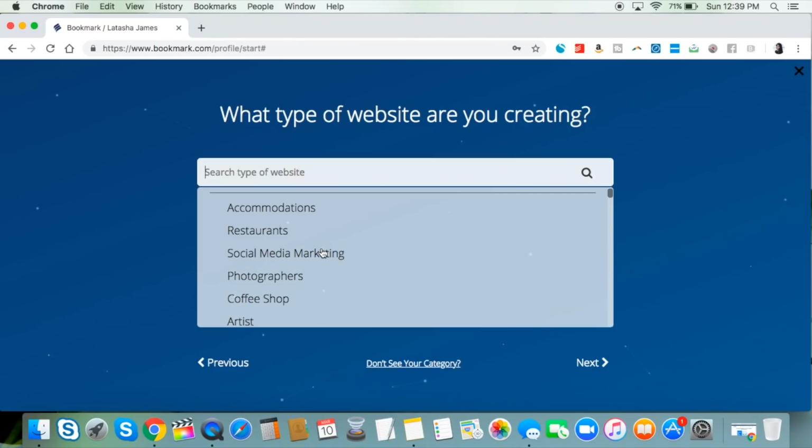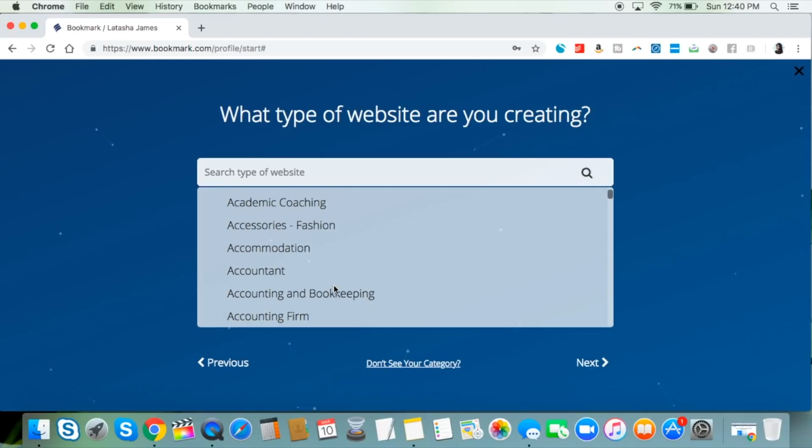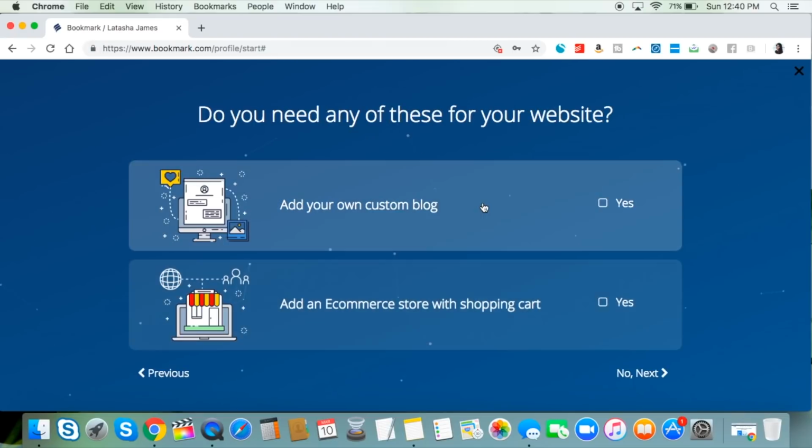So there we go. Social media marketing right there. There's photographers, coffee shop. I mean, these are really specific, which is awesome because they are so customized already. You'll see once this gets into it, just how customized these are. But just for the sake of the video, I'm gonna choose social media marketing. I'm gonna make myself a second personal website. Enter your name, easy enough.